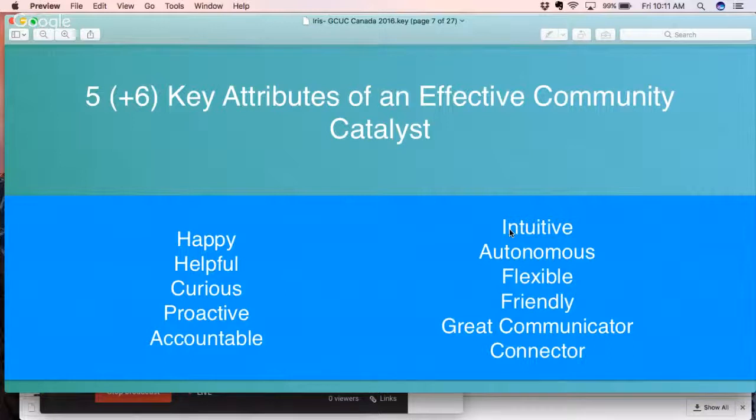In addition, happy employees tend to be more engaged, according to Gallup research recently conducted. And engaged employees are more productive and make happy customers. So it's that kind of full circle. Helpful. It's really important in most co-working spaces to have staff that's helpful, that is willing to go just a little bit above and beyond for the individual needs of each member.